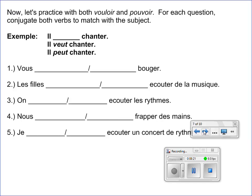All right, so let's practice here with both vouloir and pouvoir. For each question, you're going to conjugate both verbs to match the subject. So, for example, il blank chanter. Okay, for vouloir it is veut. Il veut chanter. He wants to sing. For the second, il peut chanter. He is able to sing.